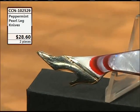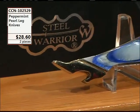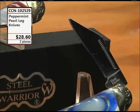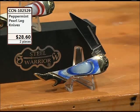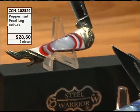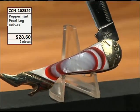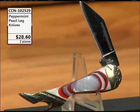Now, what they've done here with Steel Warrior is they've somehow gotten this blue or red incorporated in this pearl. The bolsters are embossed. Retail is $61.34 for this set. You're only paying $28.60. There's two pieces. It's by Steel Warrior. You know the fit and finish is going to be good. Sheila, item number 102529. How can you go wrong at that price point for these two?